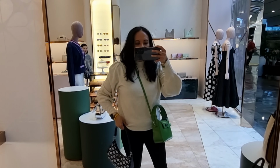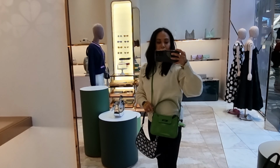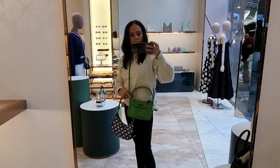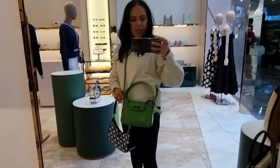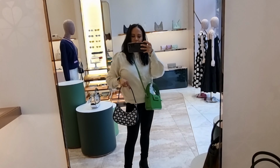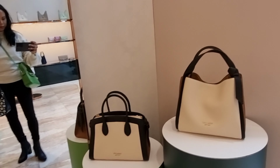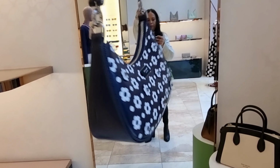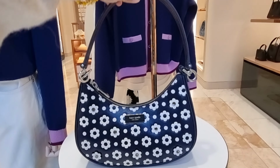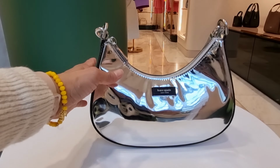So guys, this is my outfit of the day and I'm wearing my Kate Spade Some Icon Mini Hobo Bag. So this is from last year when I got it. Really cute. And this is in the silver color.